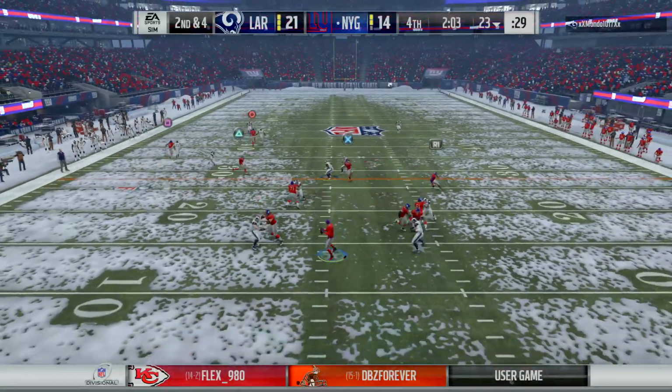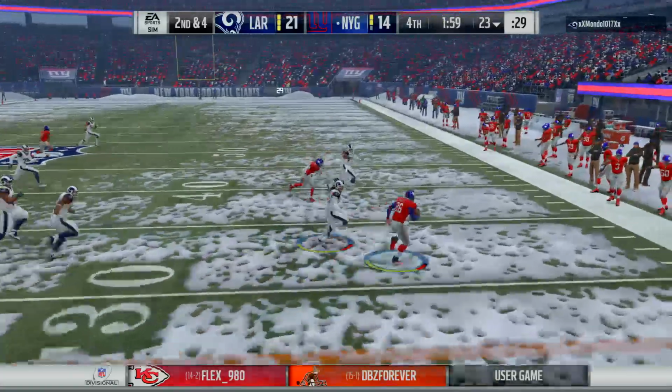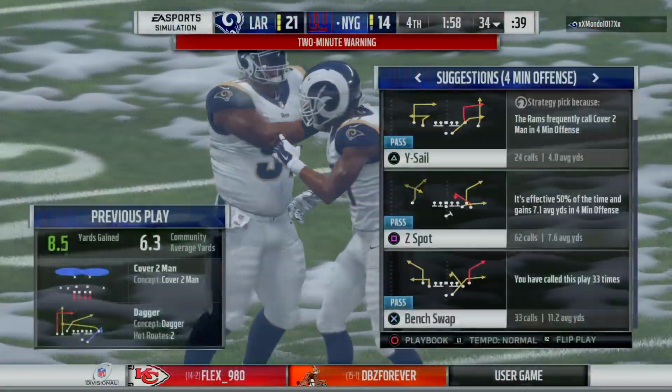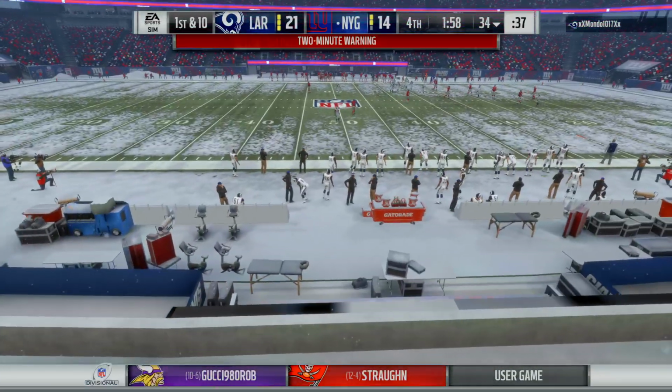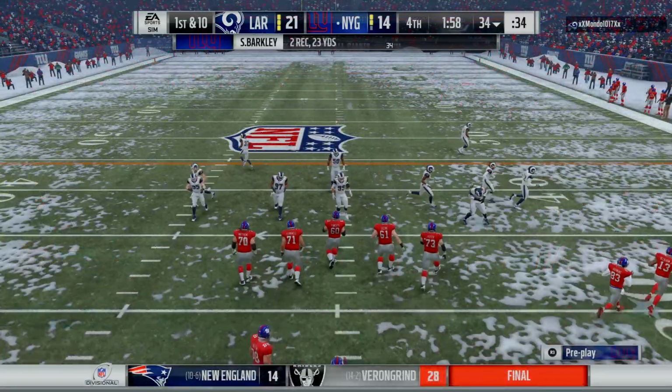Now they'll throw here out of the gun to Barkley on the check down. And he'll be corralled right around the 34. Time for a break. We'll come back for the electrifying conclusion after this.